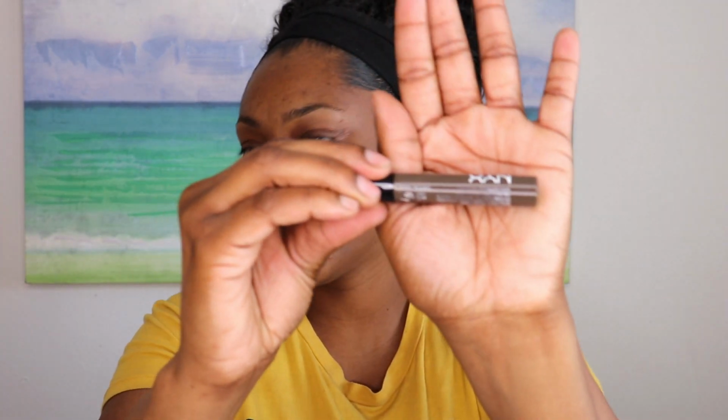And I do go in with the NYX. It's like the tint, but it gives you more of a brow look. It doesn't look like you just took a pencil and filled it in. It looks more like your actual brow. So I do like the one from NYX, and I always purchase this one. So let me go ahead and get started.